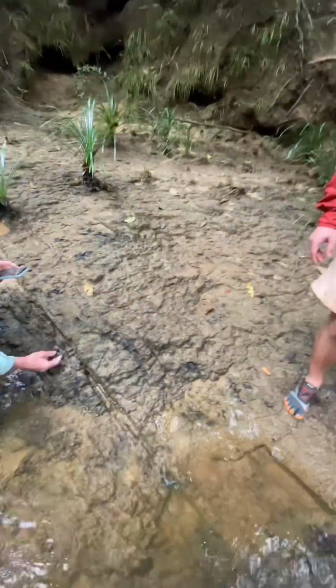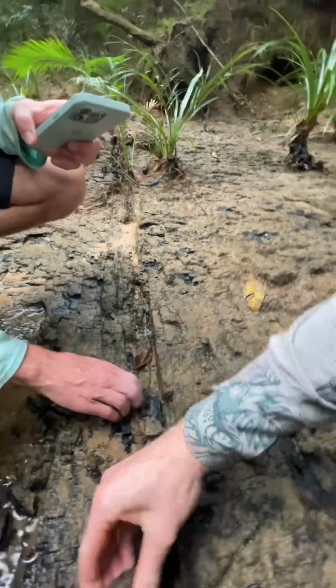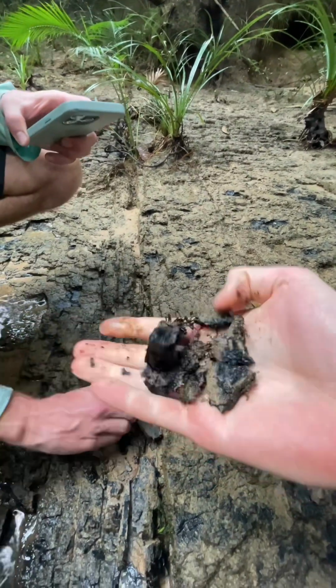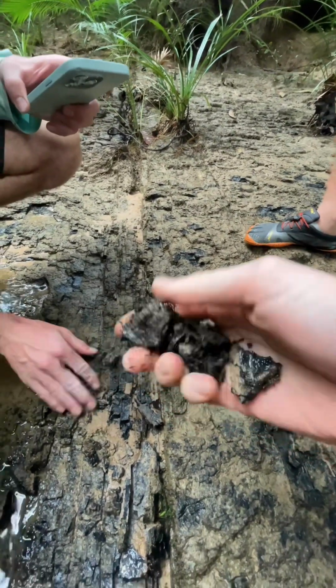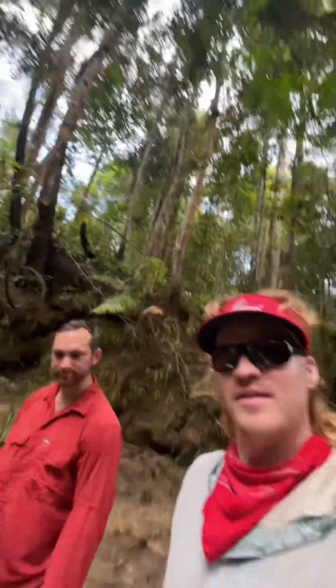Here is a coal outcrop. Looks like rock. You can just pick it up with your hand and break it, no problem. It's crazy. And that is why this river might cease to exist in its current form if certain individuals have their way. Hopefully they don't.